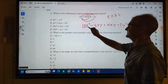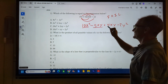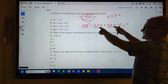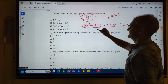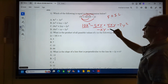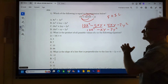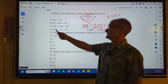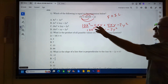I have a 10x squared minus 5xy plus 4xy. I could only combine similar terms, but these are similar, right? An xy and an xy. I got negative 5xy's plus 4xy's. Well, that's going to be a negative 1xy. So I combine these two terms to get a negative xy minus 2y squared. There are no more similar terms to be combined. So this is my answer. And sure enough, it was answer D, 10x squared minus xy minus 2y squared. So that's how you do it with FOIL.